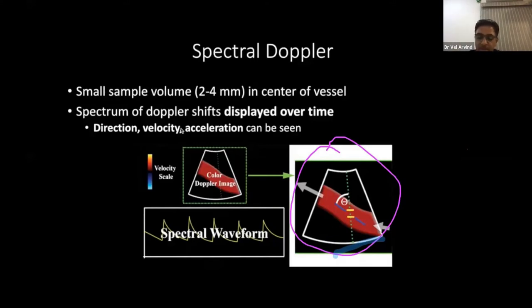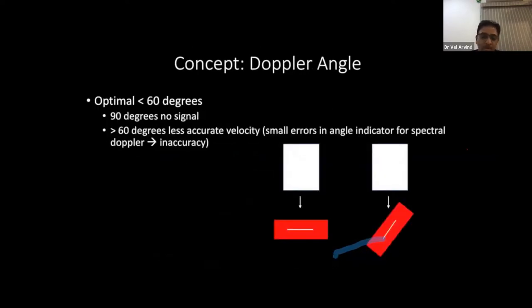What you see at the interrogation line and the blood flow is called the insonation angle. Mostly it should be around 60 degrees in any Doppler flow, but here I'll show you. Once you have a perpendicular angle, you have no Doppler signal at all. If you have more than a 60 degree angle, then your signal will be poor.